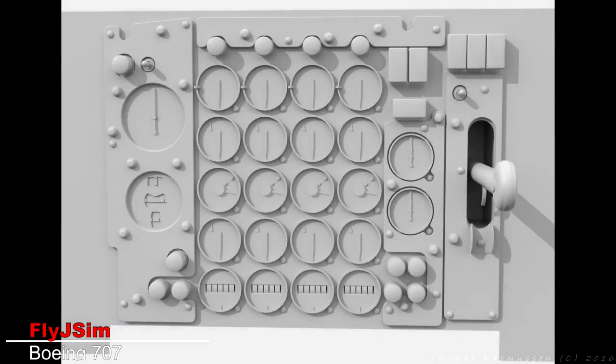The next project is FlyJSim's Boeing 707, which was just announced a couple of months ago. The 3D rendered screenshot of the engine gauges in the background is the only one that exists. Thanks Jack for providing me with it and for giving me permission to use it. As mentioned, this project has only just been announced, so not much information about the project exists.